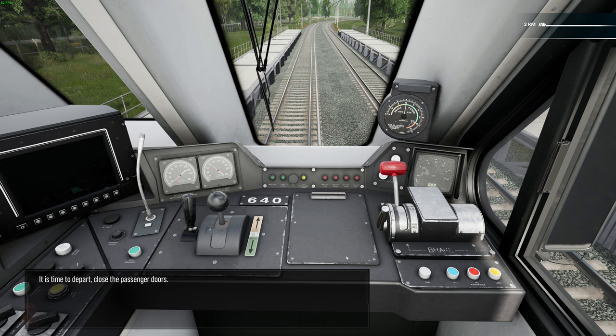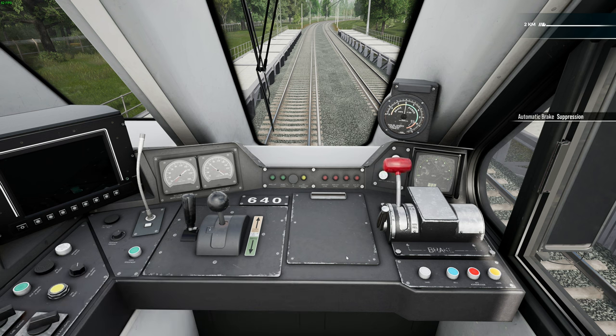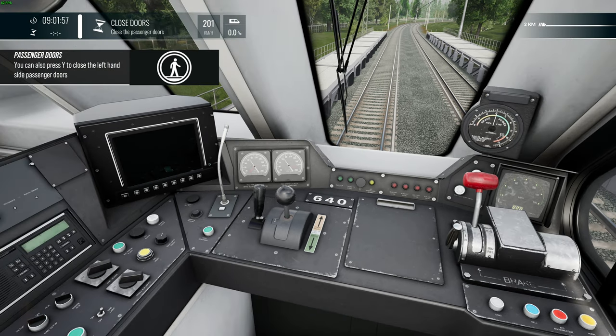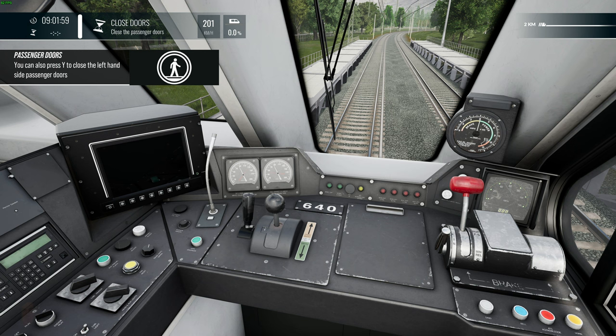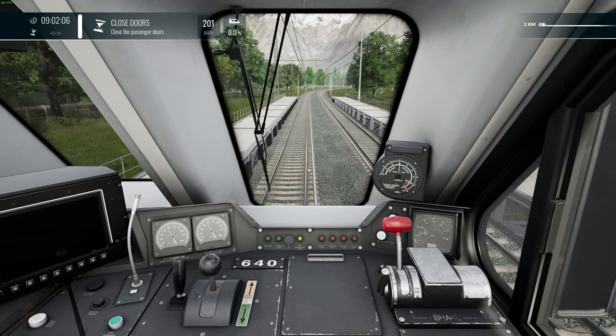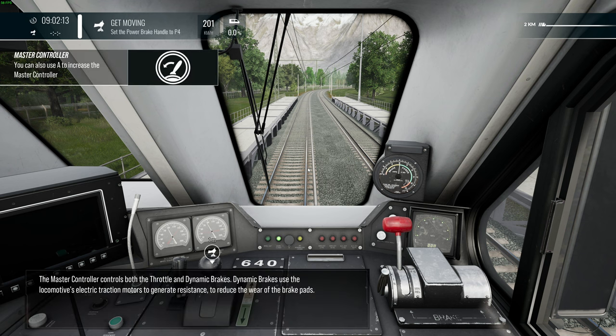Okay, it's time to depart. Close the passenger doors. The master controller controls both the throttle and dynamic brakes. Dynamic brakes use the locomotive's electric traction motors to generate resistance to reduce the wear of the brake pads.